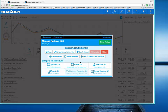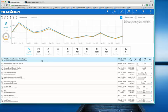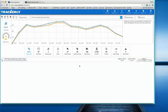How can you actually see where your results are coming from? And that's where all the stats come in. So I'm going to grab a link that I've had running for a really long time, since 2012. I'm going to sort just by this. I'm going to filter to this particular link, to this particular redirect, to see where I'm getting most of my clicks and my traffic from.